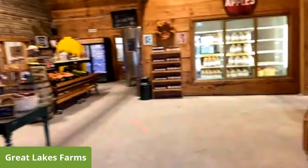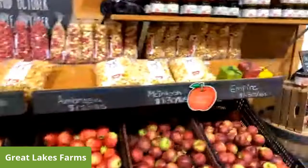And then this is the market here. So we sell apple cider, lots of apple products. And lots of goodies too. All right, we're gonna take a walk through here and meet Maryanne and Farmer Joe.